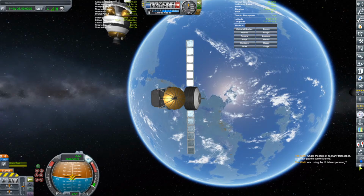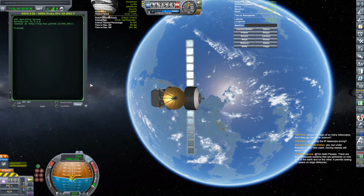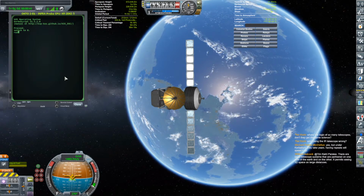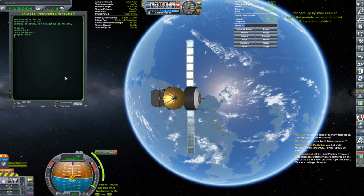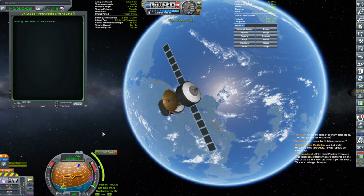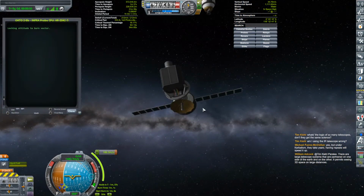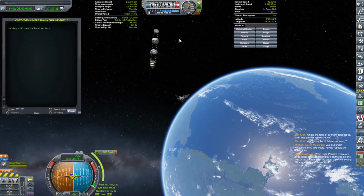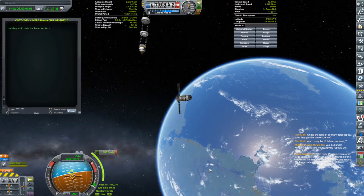Again, we'll get KOS to do the orbital insertion part here. All right, and this is off. And then once this one is inserted, we'll deorbit this. And it should have enough fuel left, especially now that it's gotten rid of all the weight of all of those satellites.